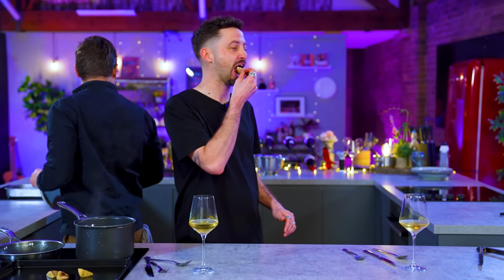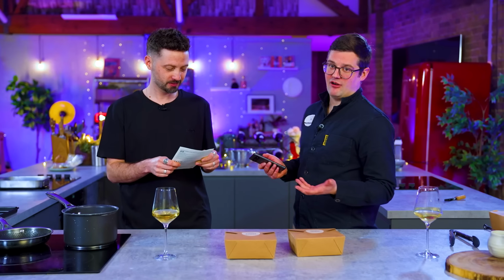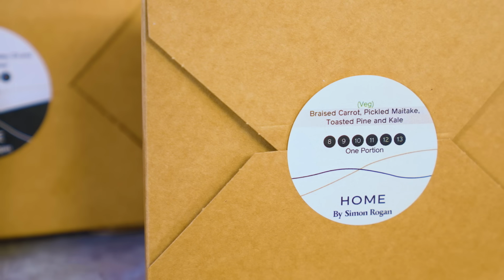Here comes the main. Have you ever cooked guinea hen before? No. Would you like to try? I'd like to watch him try. I'll do the carrot. Barry has got stuffed guinea hen, confit and pickled carrots and kale. I've got braised carrot, pickled maitake, toasted pine and kale.